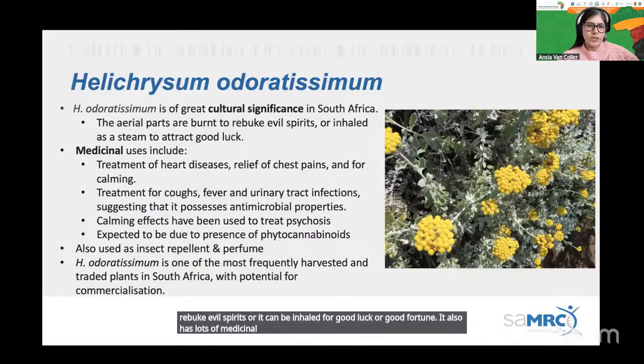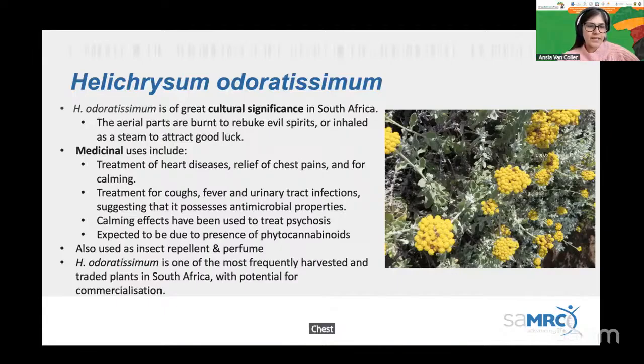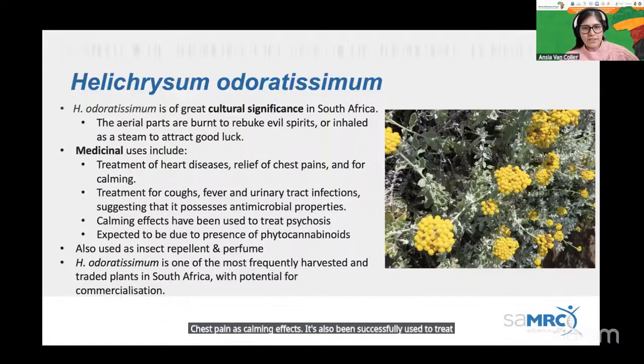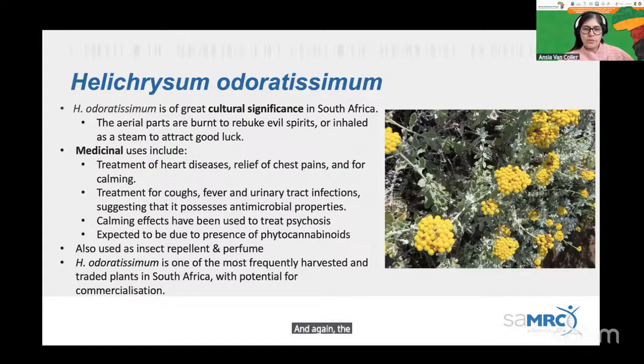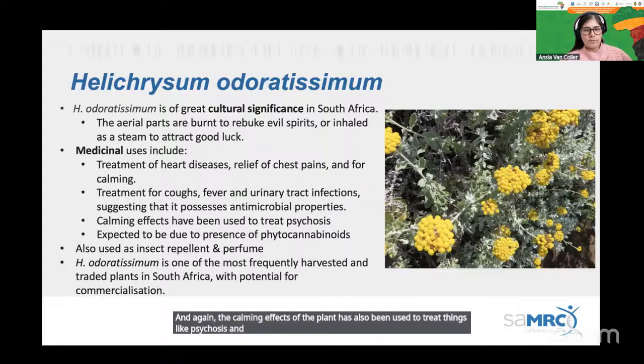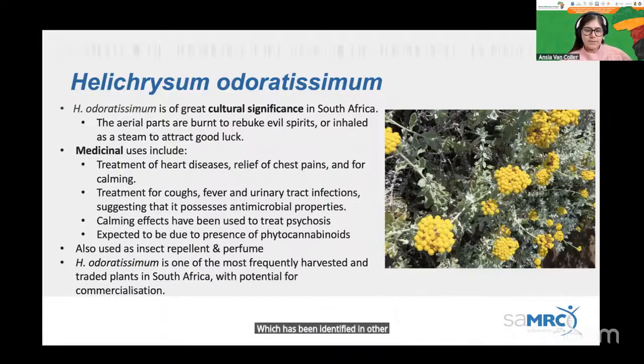It also has lots of medicinal uses. It's been used for the treatment of heart disease, chest pain. It has calming effects. It's also been successfully used to treat coughs, fevers, urinary tract infections, which suggests that this plant might have some antimicrobial properties as well. And again, the calming effects of the plant has also been used to treat things like psychosis, and this could be due to the presence of phytocannabinoids, which has been identified in other Helichrysum species.